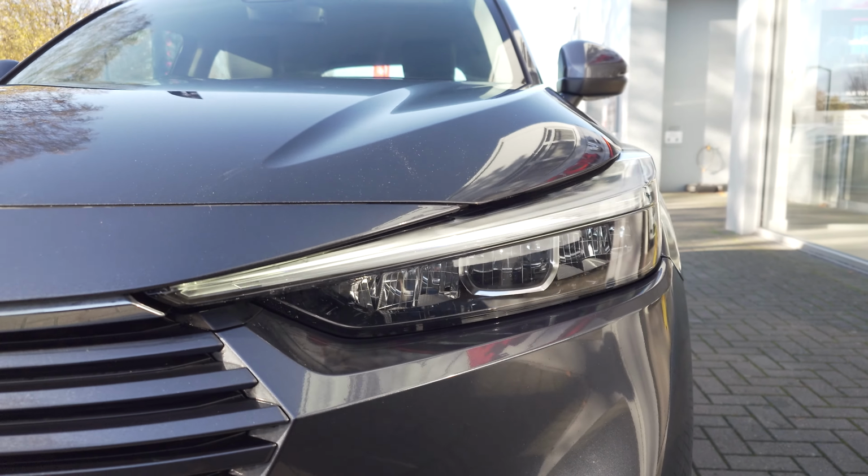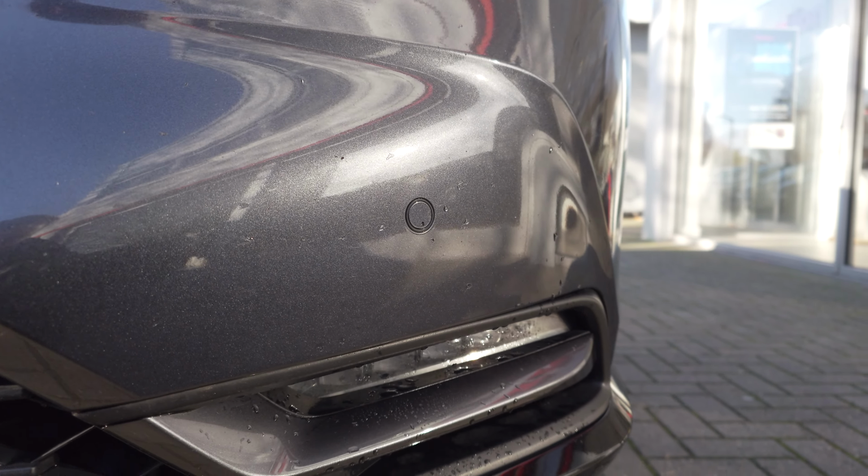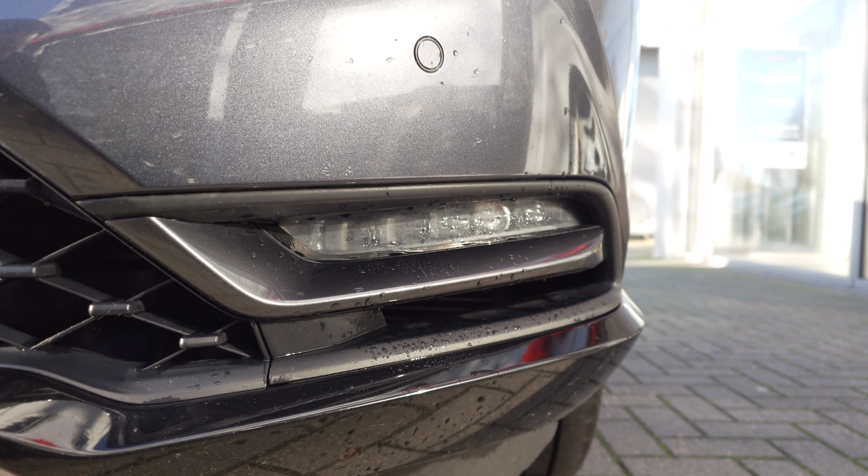You'll also get the full LED headlights with the unique DRL signature too. And below that you've got your front parking sensors and your LED fog lights.